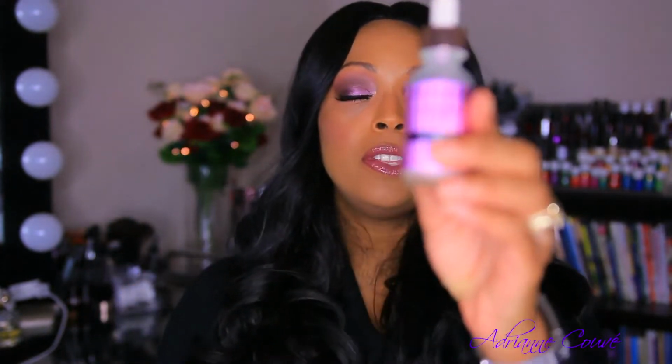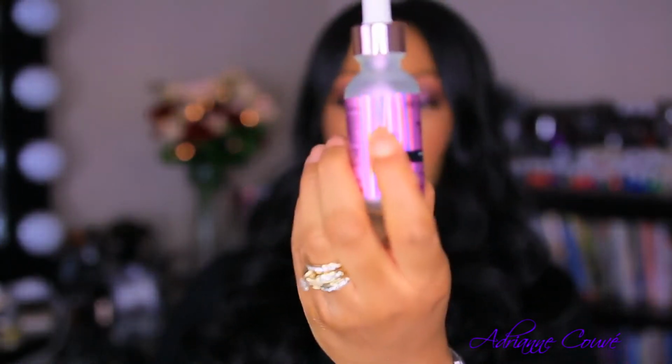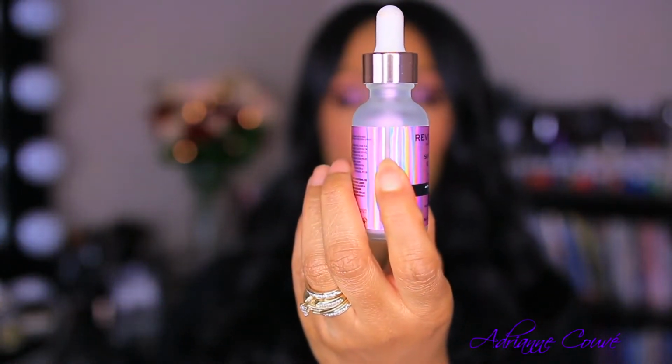And the second one that I'm going to talk about is the Revolution Superfruit Extract Primer. I loved this primer, and I have used all the way down to here on the bottle of this primer. So I was in it for about a good month and a half. Even though I love this primer, and yes, it is scented, I don't mind the scent. It doesn't have a fruity scent. I don't know how to describe what the scent is.